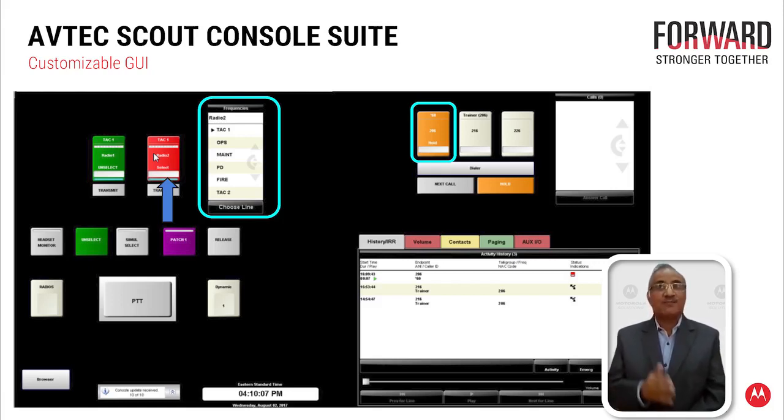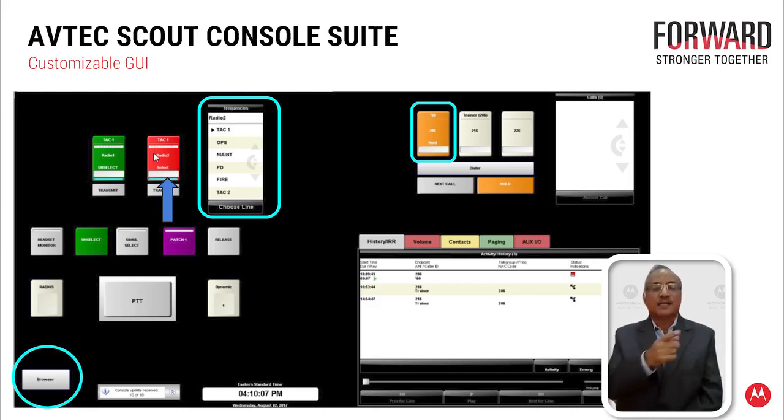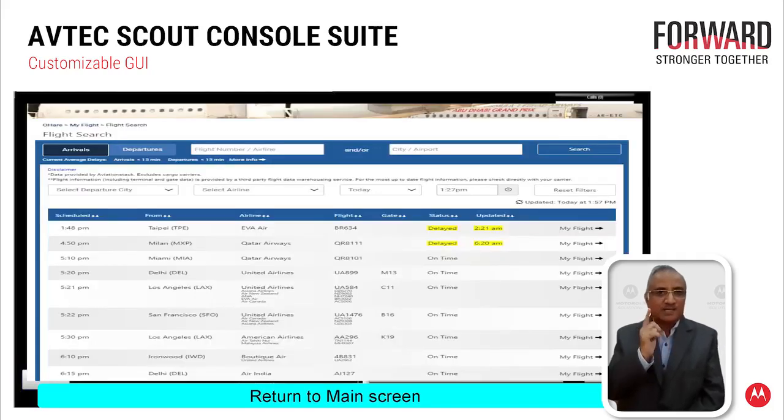In addition to that, we can have single clicks, because when you are handling big traffic, even a single key should be saved. Like if I press two or three keys, two or three times, you can use a touch screen as well. But assuming you are in the aviation sector and you get a call where someone wants to know the status of an arrival or departure, we can configure the browser. There is a browser box, and the moment you press this box, you will land directly on the website which is already configured, or you can select the browser of your own choice.